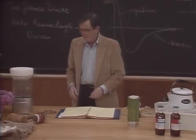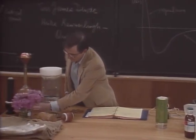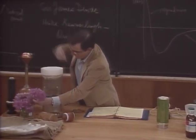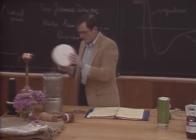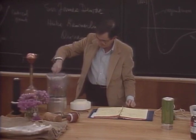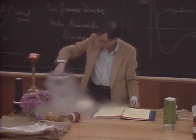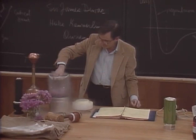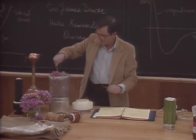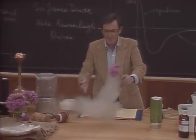There are lots of other things that you can do with liquid air as well. For example, people tell you to put flowers in the refrigerator. Well, the extreme cold of liquid air really isn't very good for flowers. Let me show you. Interestingly enough, it doesn't change the way the flowers look very much. When I pull them out, they look pretty much the same, but it has made them just a little bit brittle.